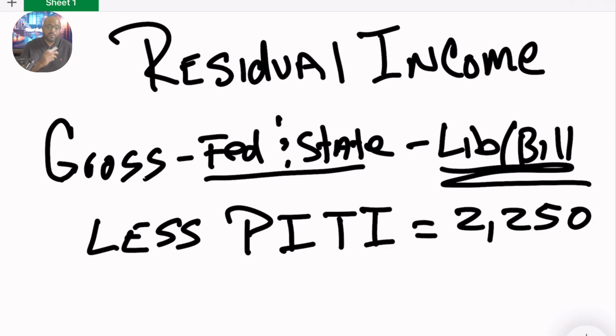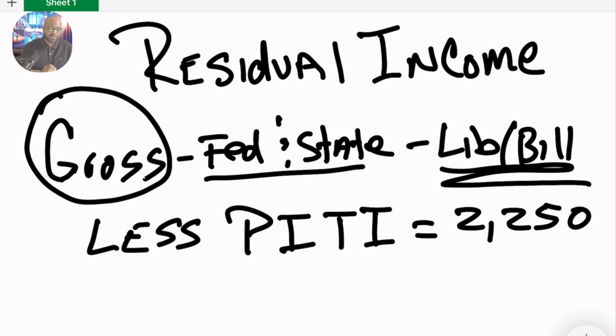Also, you guys may have some undisclosed liabilities that you may not know that are undisclosed, things that fall under the buy now, pay later type accounts. But the goal of this exercise is you want to get all of those minimum monthly payments, okay? Now we're going to figure out what your residual income is going to be. So we're going to take the gross, subtract the taxes, your current bills here, and the proposed house payment.